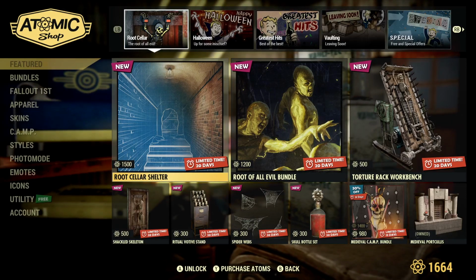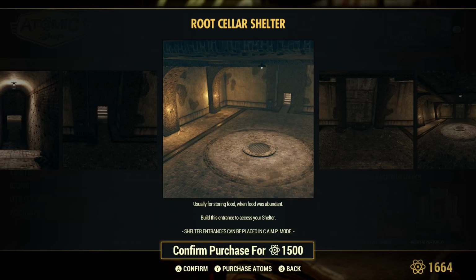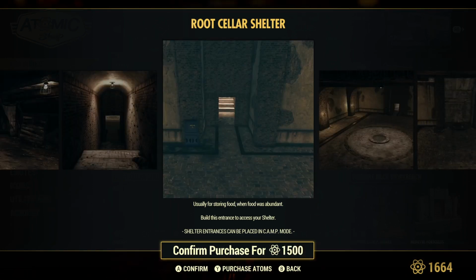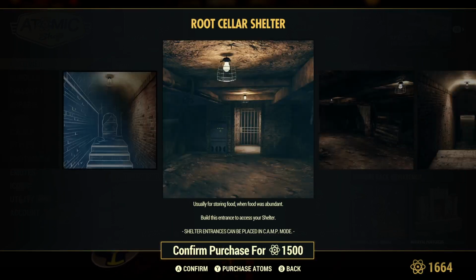So let's start with this new root cellar. This thing looks kind of crazy. Actually, that's pretty cool. I do have to say, I think that's very, very nice. You could do a lot of Halloween, maybe spooky, culty themed things with this, but I'm sure that it would also double as pretty much a basic bomb shelter almost. That's kind of what it's reminding me of.